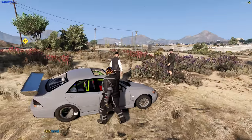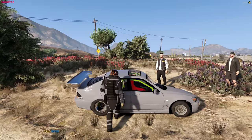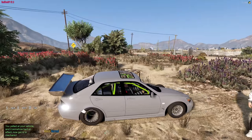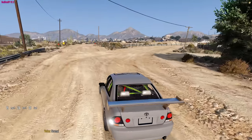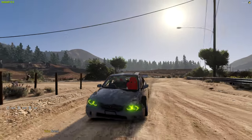On the roll cage. Let me see if she starts up. I need to get her back. I don't think I'll be driving this again, though. Okay. Maybe nice and slowly does the job. Look at this car. Yeah, I think we're done racing this cheap Toyota.